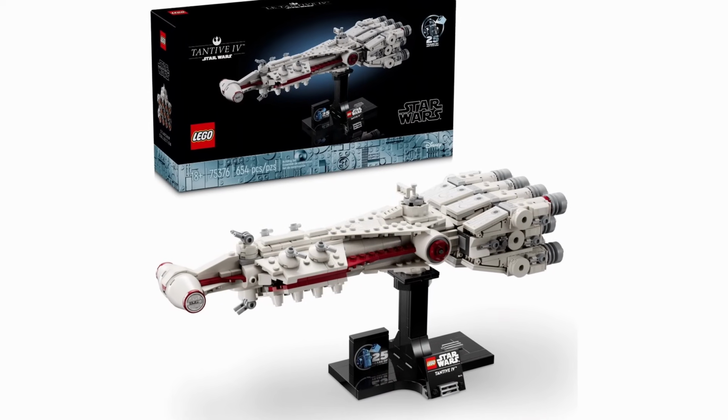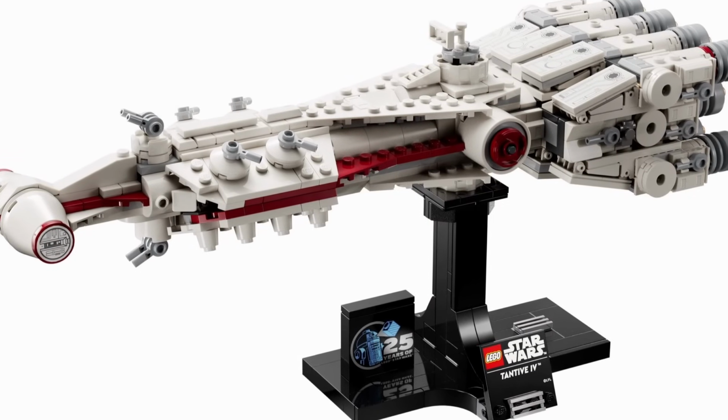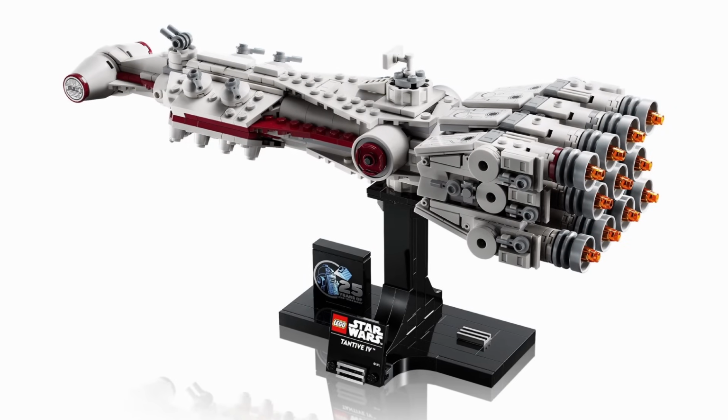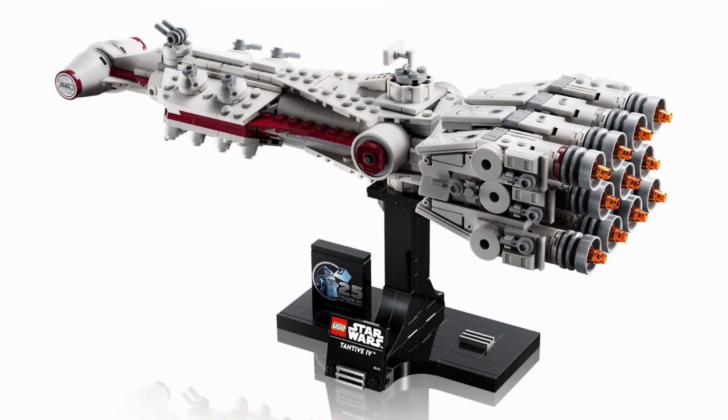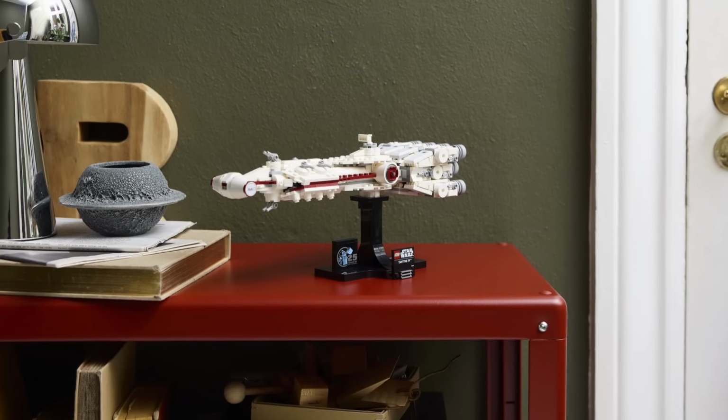I think the very front section with the 2 cylinder pieces is a bit too small compared to the backside, especially the engines, and also I think the middle area right in front of the radar dish is a bit too flat. There should be more shaping there, but overall, besides those two things, there's not much wrong with the build itself. It's pretty solid.